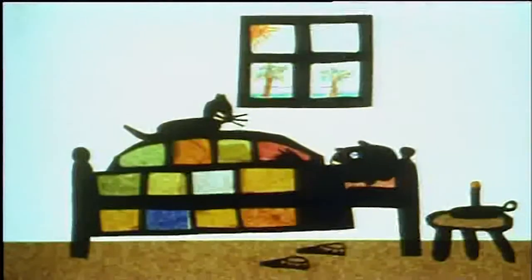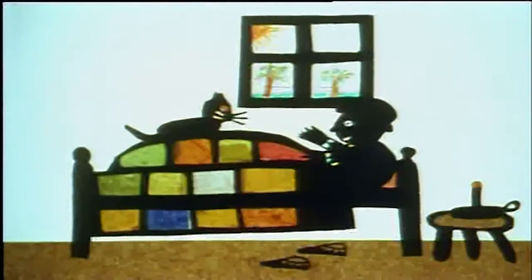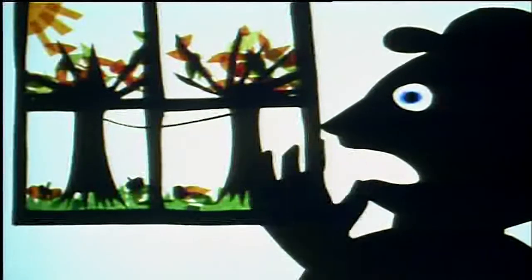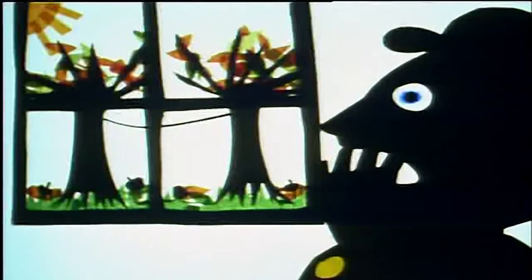Oh, it's already late. I'd better hurry up and take the king's cloak up to the castle. Oh no, the cloak's gone. What am I going to do? What am I going to tell the king?